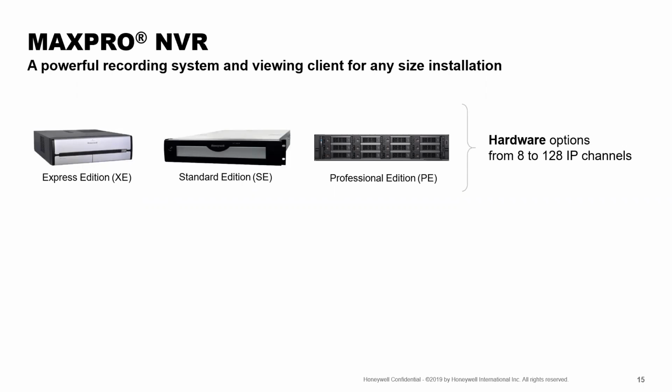The medium size NVR, we call it the Standard Edition. It supports a minimum of 32 channels, 48 and 64 channels. The internal drive supports 6 hard disk bays. The hard disk bay is a tray, so you can fill in the hard disks by yourself, and it supports storage starting from 4 up to 60 terabytes.